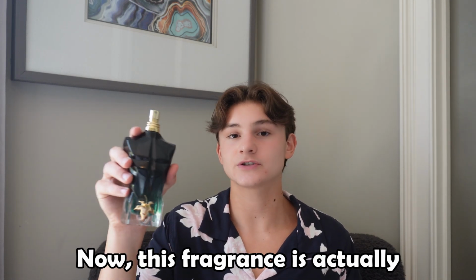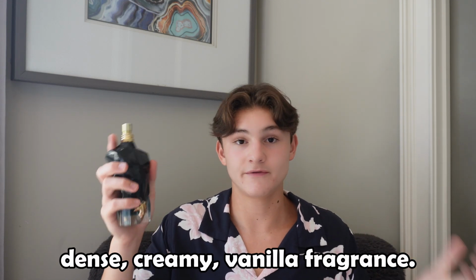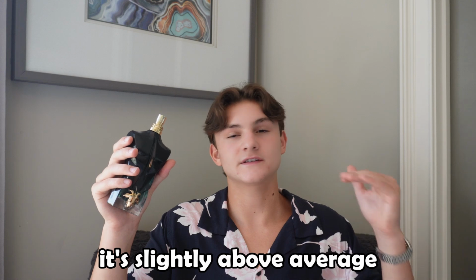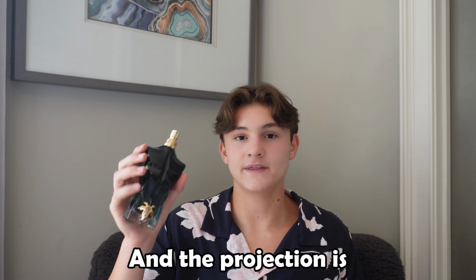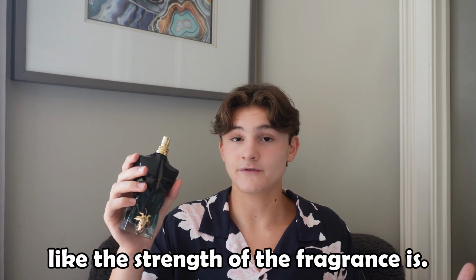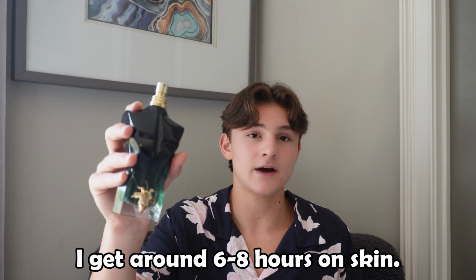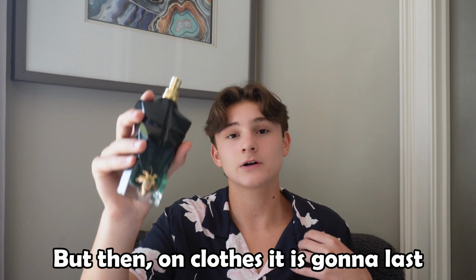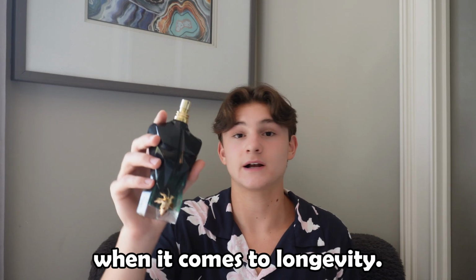Now this fragrance is actually fairly strong, as you would expect from a dense, creamy vanilla fragrance. It's slightly above average strength for me, what I found, and the projection is slightly above average, like the strength of the fragrance is. The longevity of this fragrance is pretty solid. I get around 6 to 8 hours on skin, which is pretty average, but then on clothes it is gonna last you a day or two, which is slightly above average when it comes to longevity.